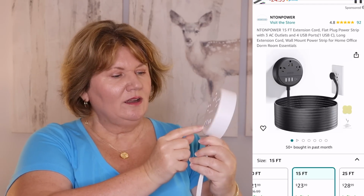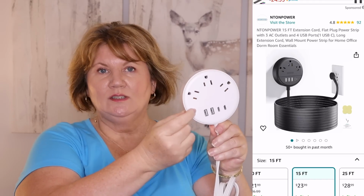I just recently picked this one up because with the new iPhones, they've changed the end to, I think it's called Lightning. So I have the iPhone 14. It still uses the standard USB part that you plug into the wall. But I know my daughter has the iPhone 15 and the charger is much different. And I believe it's called a USB, is it a C?